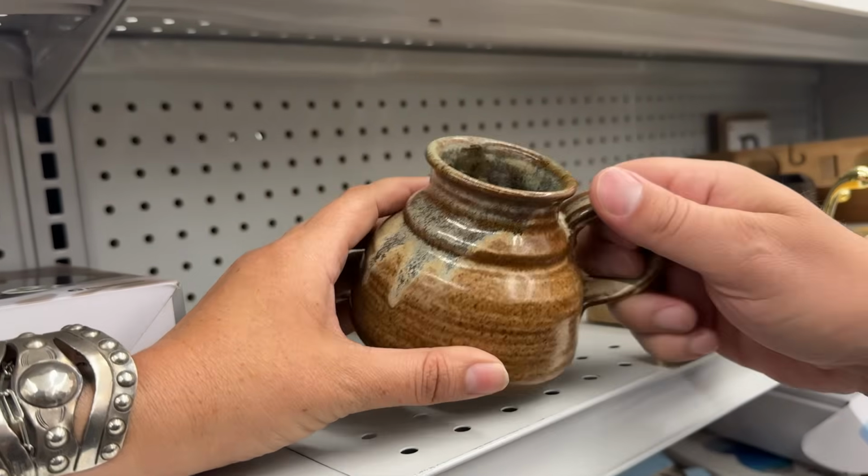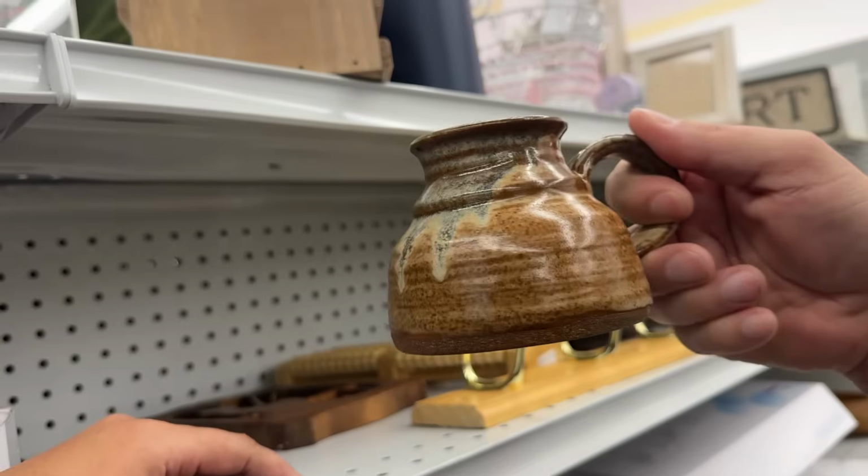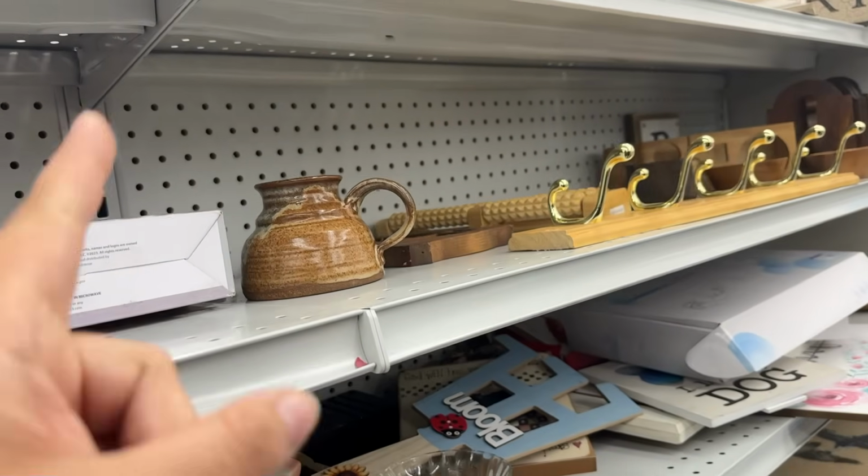My dad used to have a coffee cup kind of like this. He'd put it in his work truck and sit it on the dashboard, and I swear that thing never tipped, but it would slide all the way back and forth. It never fell over. That's why I like those.